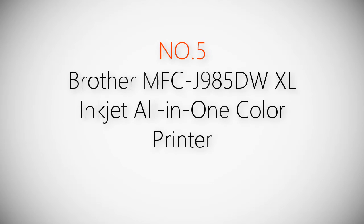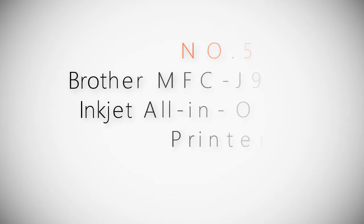Product number 5, Brother MFC-J985DWXL Inkjet All-in-One Color Printer.